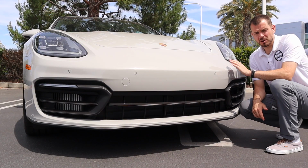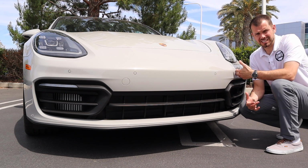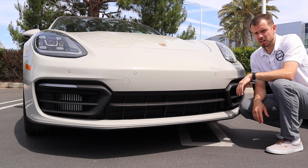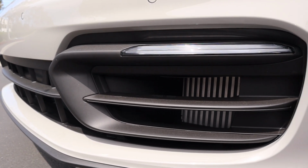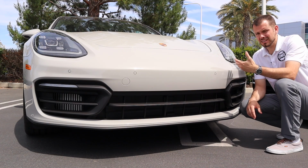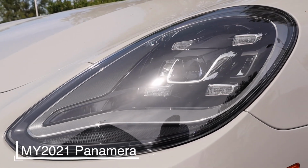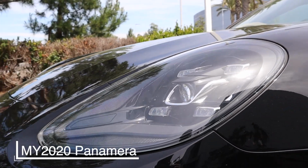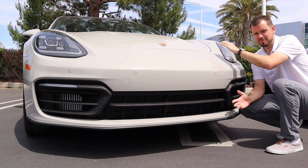Now, as far as this front bumper, it has changed. We do now have the Sport Design front bumper that we had in the previous generation as an option. Now it's standard for this new generation. It changes the passenger and driver's side air inlets, as well as the center radiator grille, so to speak. Other than that, the front is virtually identical to the previous generation. Headlights are going to be the same depending on what trim level headlight you have. Hood's going to all be the same. So for the most part, the front looks the same and it's very small changes, but the biggest thing is going to be what's below the hood.